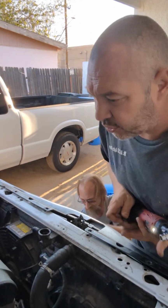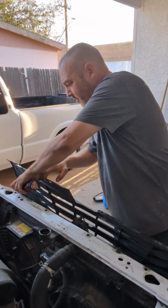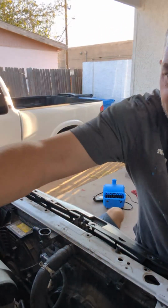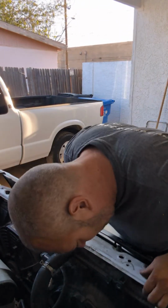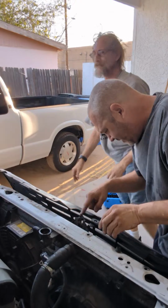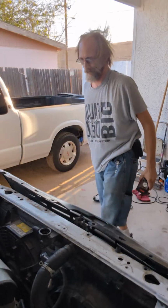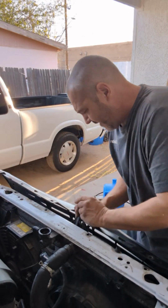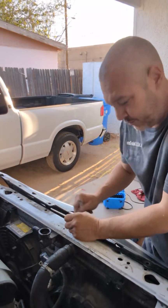I think the hardest part on this is going to be the expansion valve. So we're already almost ready to take this off. Now something else is holding it somewhere. And it's always good to have things ready so I ain't looking for everything.